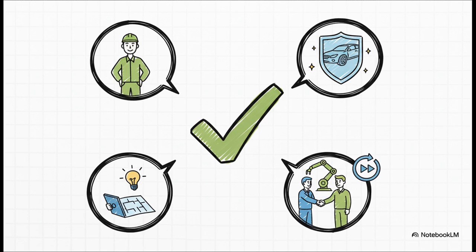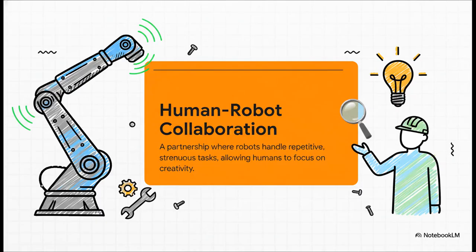And maybe best of all, it freed up those skilled workers to do the more complex stuff, the things that really need a human brain. Plus, it made training new people for that station way, way faster. You know, this whole project is just a perfect example of what true human-robot collaboration should be. It's not about replacing people. Not at all. It's about a partnership where the robot handles the repetitive, the strenuous, the boring stuff, and that elevates the human worker. It lets them focus on what we do best: thinking critically, solving problems, and being creative.